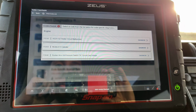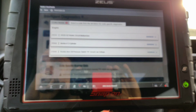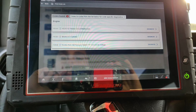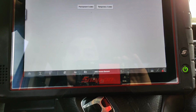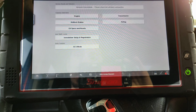Misfire. Rocker arm circuit. So, then we have a heater malfunction. Now, this thing does have a carbon issue. And I told them to run crankcase cleaner in it. Because Brandon Steckler was down with me the one time. And we diagnosed this. And there keeps getting carbon in the passage for the solenoid. So we have that. See if there's any other codes in here. Nope. Go back, go into transmission.